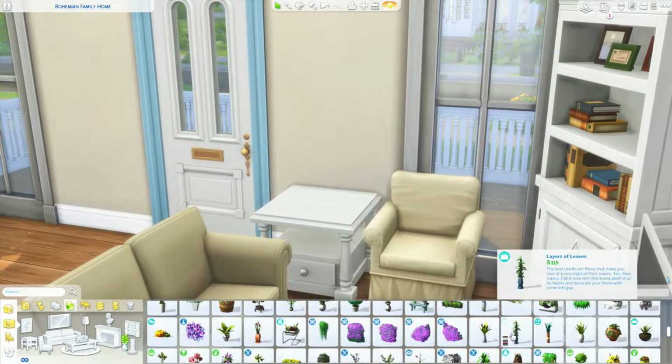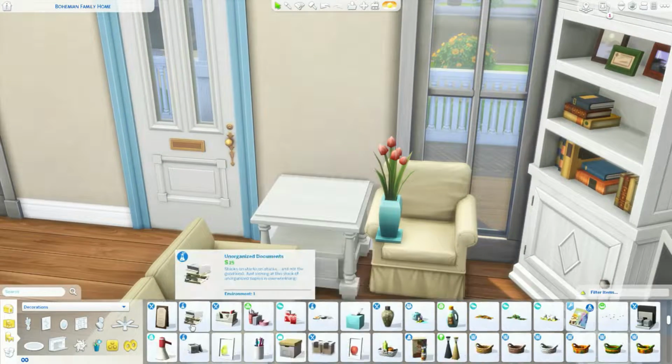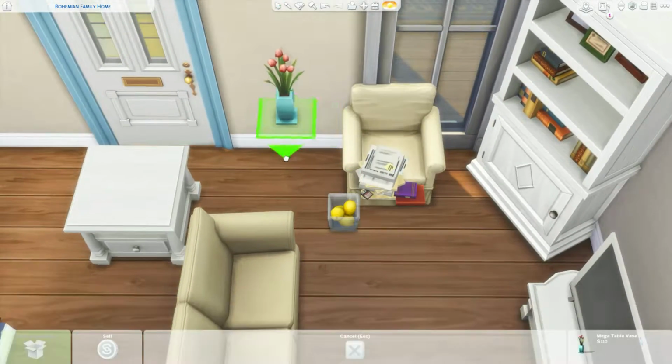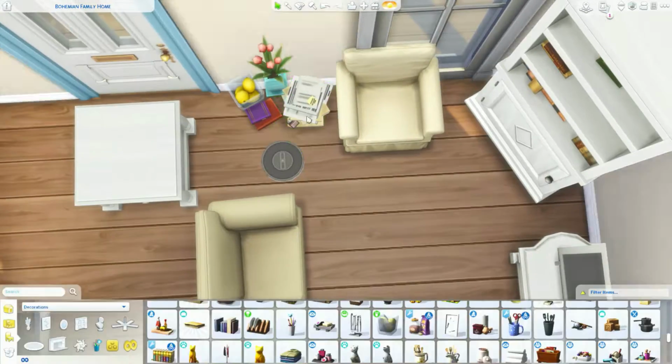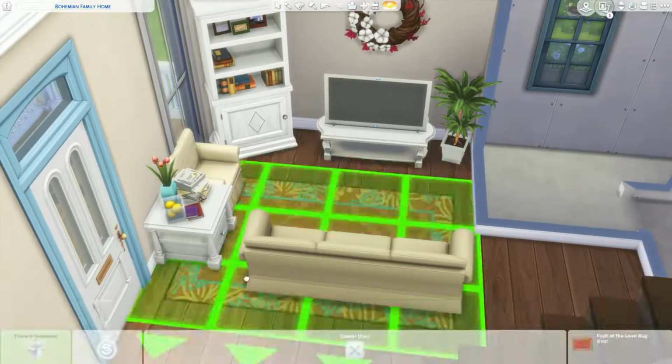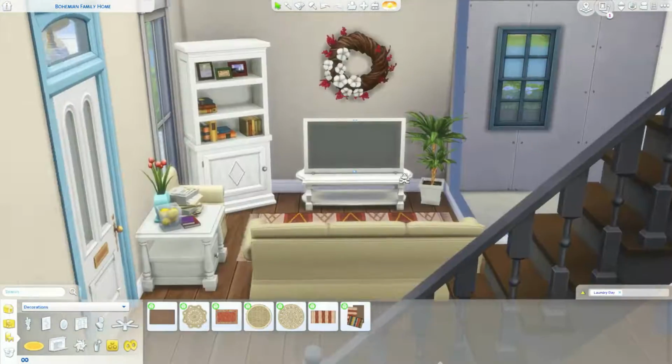So here we're wrapping up the living room. I had this little side table near the door, and I was originally thinking that's where they would put their mail and some other stuff, but I ended up putting just some files and some other decorative items on top of it. I feel like Dad leaves his files around. It's not really the kids that are messy, it's Dad.